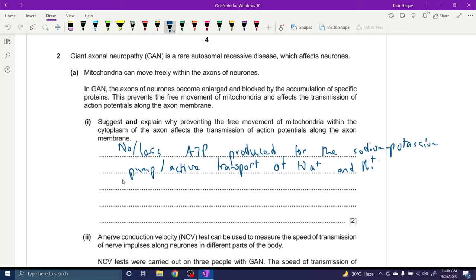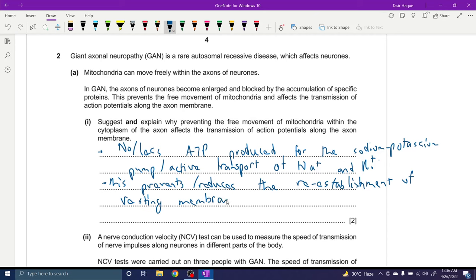Now, what does this prevent? What's the issue? This prevents, or you could say this reduces, the re-establishment of the resting membrane potential. Do you guys understand? Like, after the depolarization has occurred, and repolarization, there's an overshoot, right? Or hyperpolarization. So we need to get the RMP back. So typically the sodium-potassium pump helps us to do this. It will take more time to re-establish it. As a result, think about it.